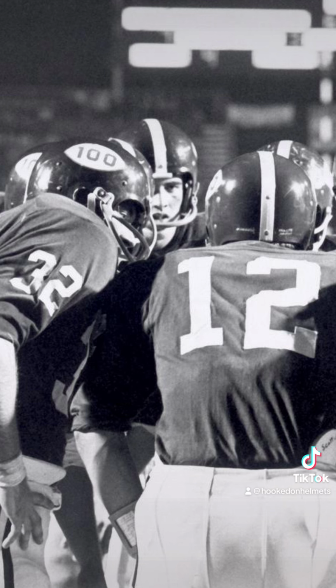In 1969, college football was celebrating 100 years of football. Alabama opened the season against Virginia Tech. The defense wore white helmets with a 100 sticker and a center stripe. The offense and special teams wore the crimson helmet with a 100 and white center stripe. The following week and for the remainder of the 69 season, the entire team wore the crimson helmets.